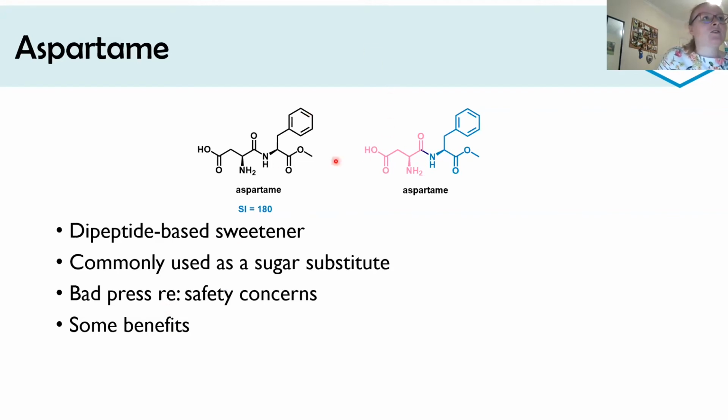based sweetener. So you can see in pink here, I've highlighted aspartic acid, which was one of those amino acids that we saw earlier when we were making the meringue. And then here in blue, I've got phenylalanine. And then in the darker blue, I've got a peptide bond. This is actually a CH3 group on the end, but it's derived from phenylalanine.